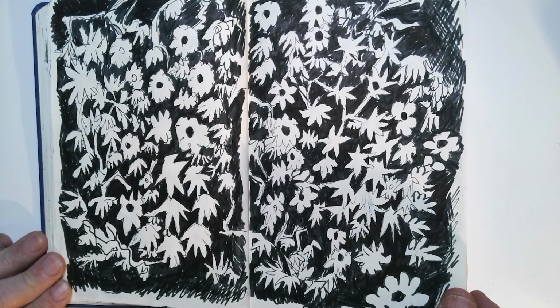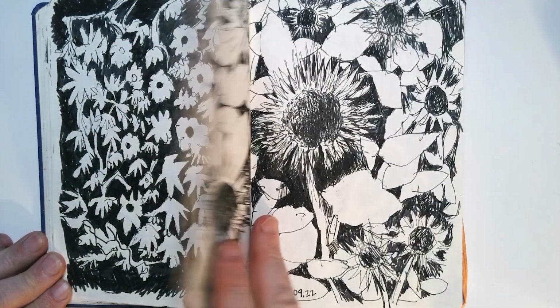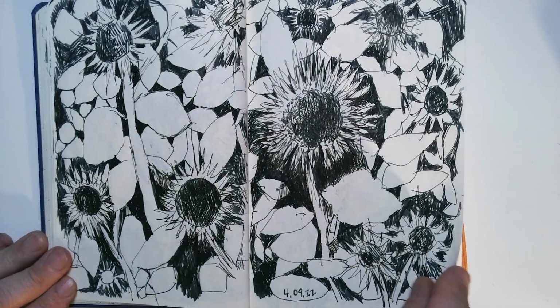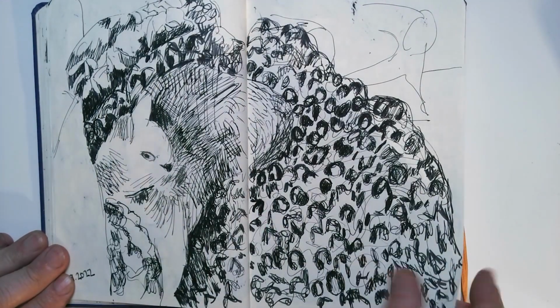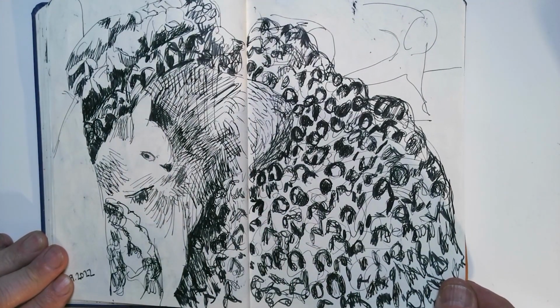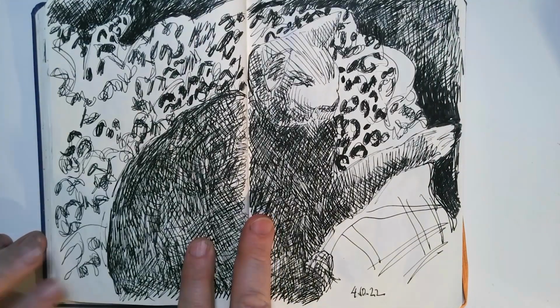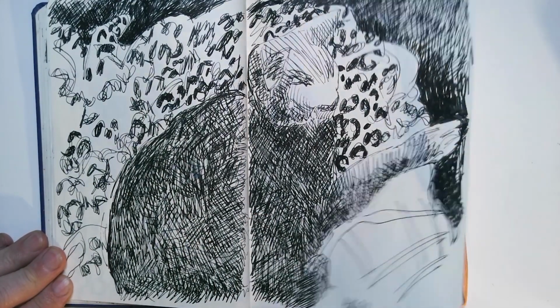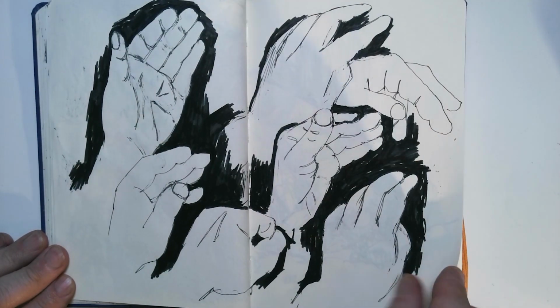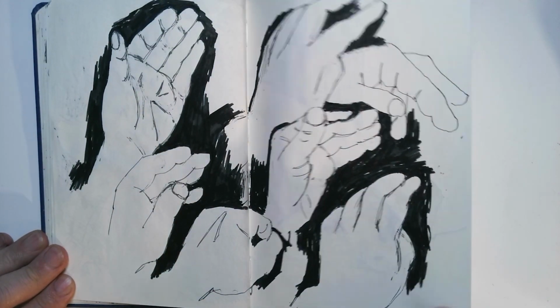I don't even know what kind of flower these are. Kind of generic flowers. Sunflowers. Here's Severus the cat again. More Severus the cat. Hands.